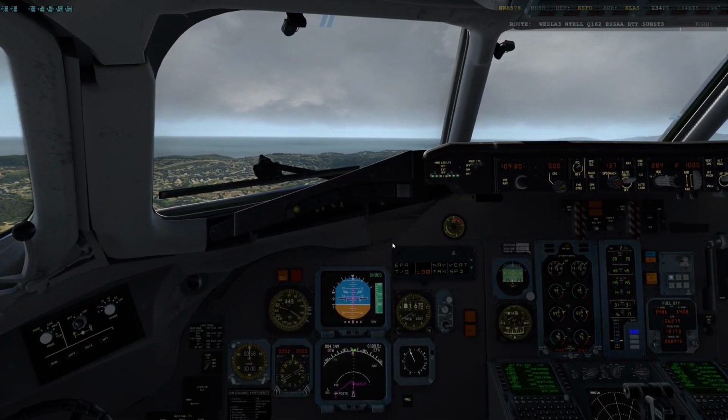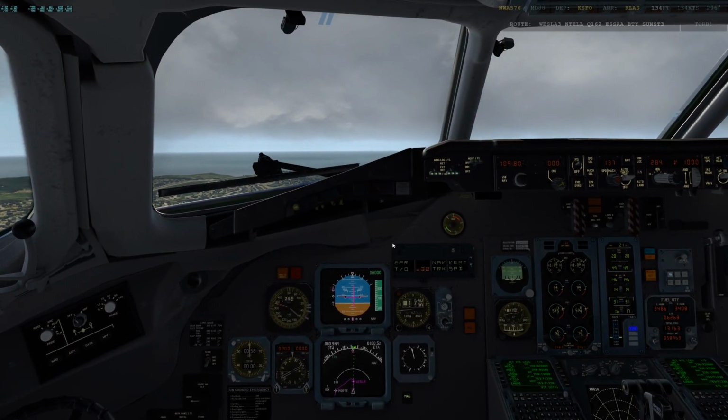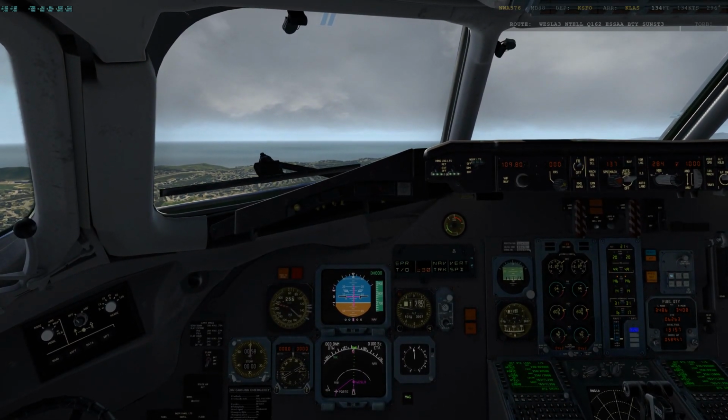NorCal departure, Northwest 576, 1700, climb via SID. Denver Tower, good afternoon. Runway 35 left, cleared to land.